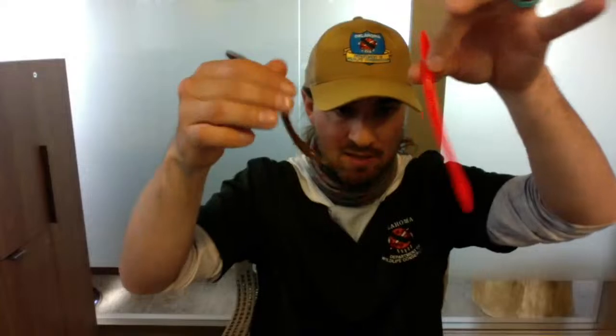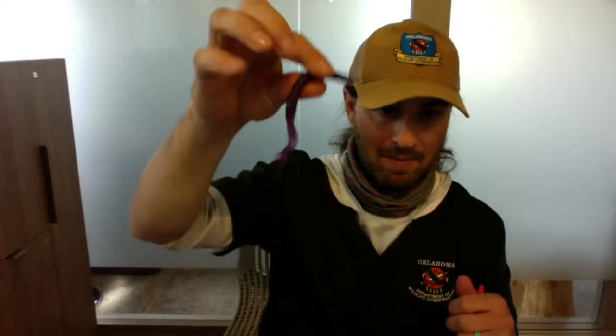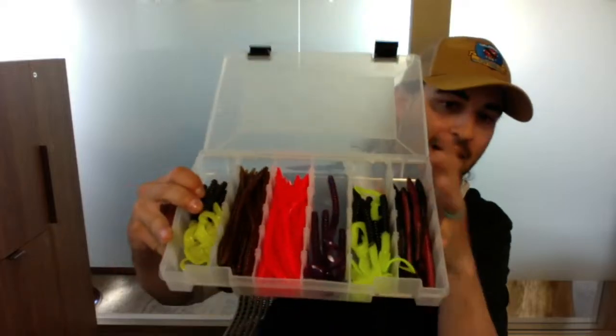But trick worms, good old red worm, green pumpkin, red and black flake. You might elect for maybe a June bug, a purple worm, another stick worm, red and black, something like that. This box is typically pretty effective at this time of year, especially as they start to get up near their beds. Again, I'm a pretty big advocate of weightless and weedless, so I'm just going with an offset hook like this, or I'm going to wacky rig it. But again, all the options are open. Jig heads, bullet weights, Carolina rigs, anything like that.